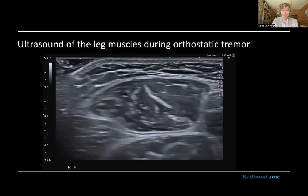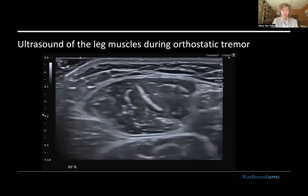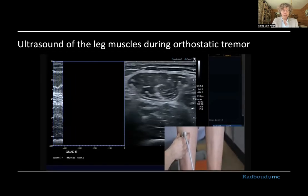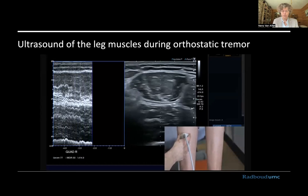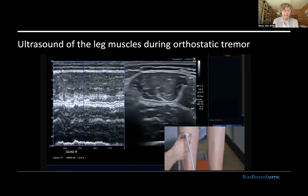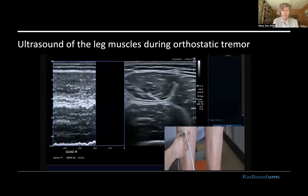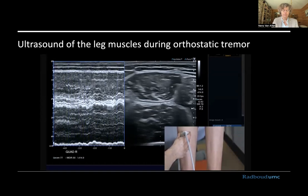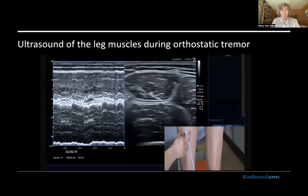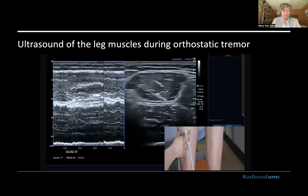There's a lot going on, but I wouldn't, at first sight, classify this as a classic orthostatic tremor. So this is the M mode of it, and you can see where the position of the probe was, in the middle of the rectus femoris. Yeah, well, it's moving all around, and you see some tiny trembling sometimes, but not very consistently here. So we were sort of wondering what's going on in this case.